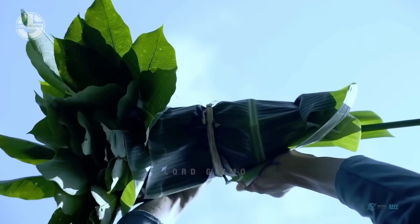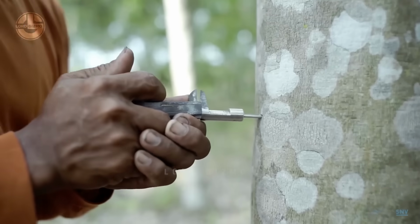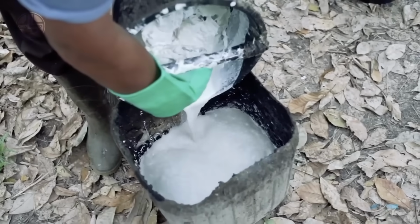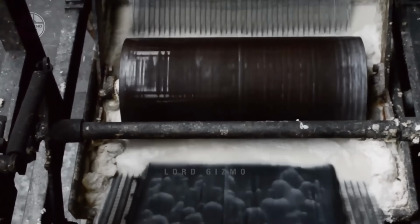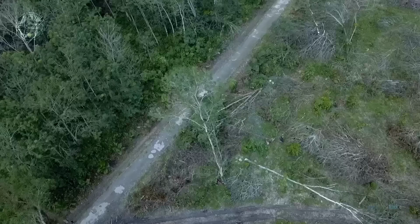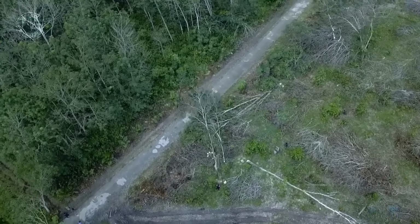These are called natural rubbers and are known for their milky white appearance. This specific rubber comes from certain tree species and is extracted in a very unique way. In today's Lord Gizmo video, we will take a look at that process and get to know this natural rubber more. A single rubber tree does not produce enough rubber for the whole market.